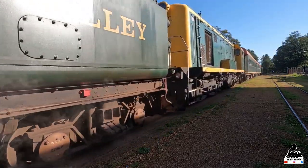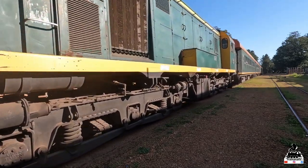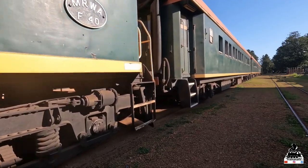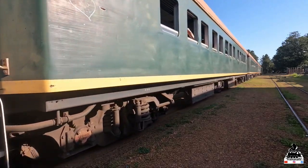With these W-Classes being operational in WA, W945 at Hotham Valley Railway, and W947, which is now being restored, possibly at Hotham Valley Railway.